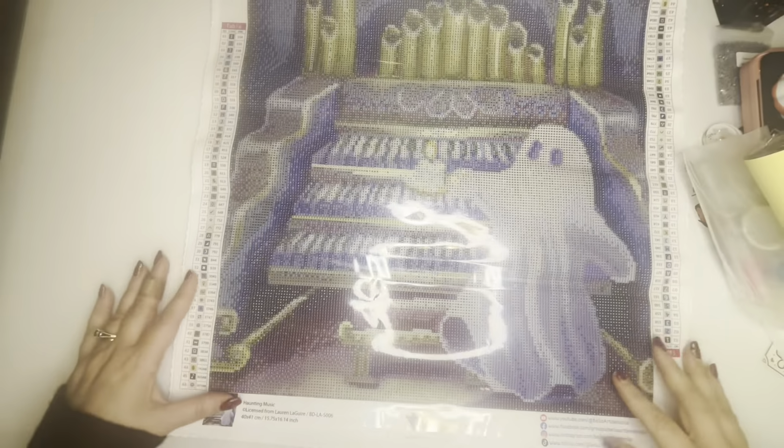All right. Let me roll this backward. I can do that because it's poured glue to help flatten it out. It will flatten out on its own. Oh my God, guys, look at this. Holy Kalamazoogies. It is adorable. Oh my God, it's so adorable.